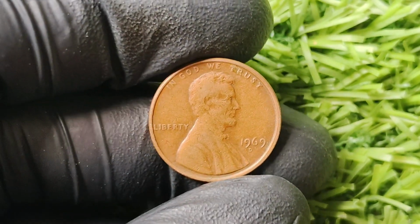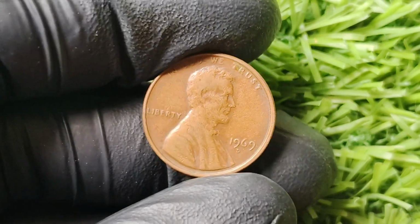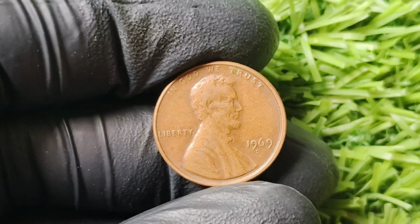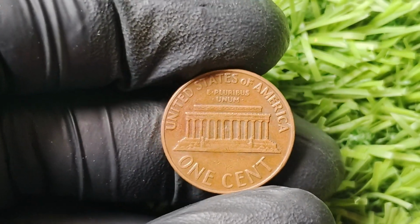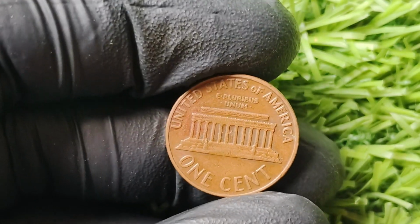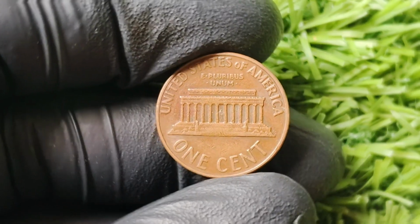But before you rush to check your change, here's the kicker: the genuine 1969 D double die penny is super hard to spot unless you know exactly what to look for. There are plenty of fakes and counterfeits out there. So, if you think you found one, you'll want to get it professionally authenticated by experts like PCGS or NGC. They're the coin world's equivalent of a detective agency for rare finds.